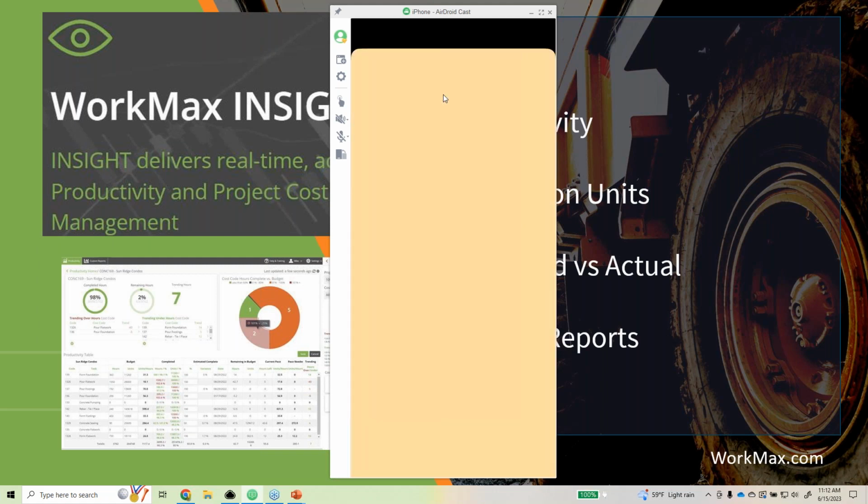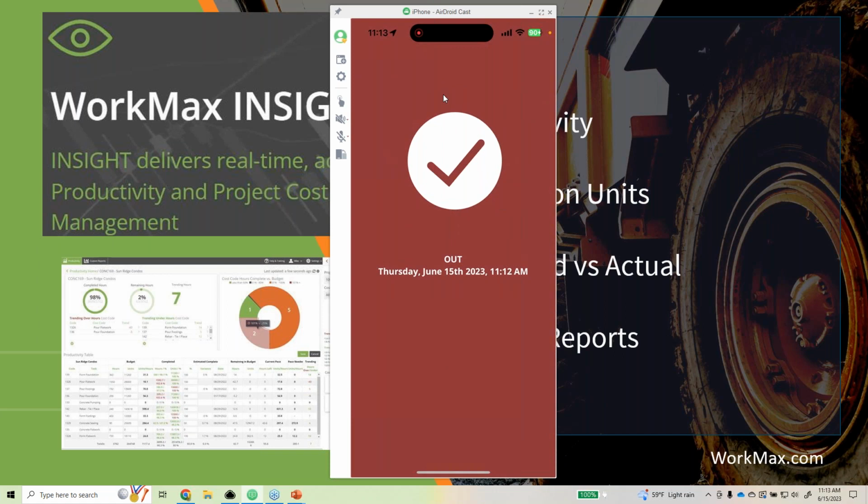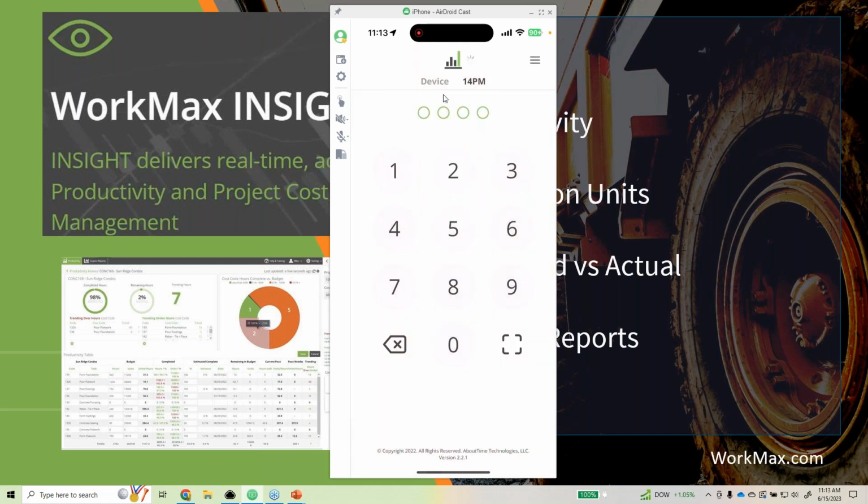And as soon as I do that, that injury report form that I just completed will automatically be emailed to the appropriate people who need that notification, whether that's HR or operations or both. They'll get that email that says Jorge is reporting that he was injured. So WorkMax has that ability to ask all sorts of questions when you clock out.